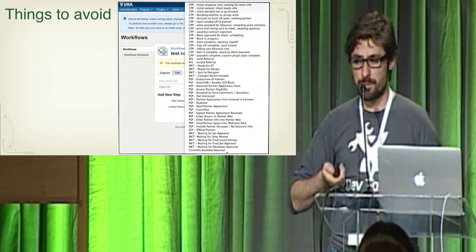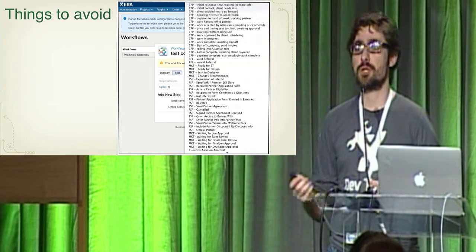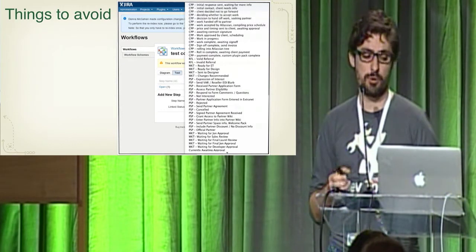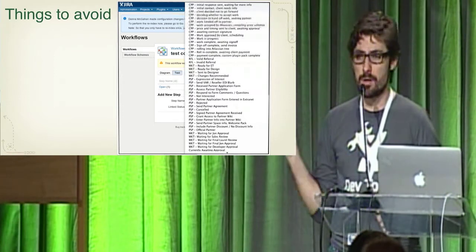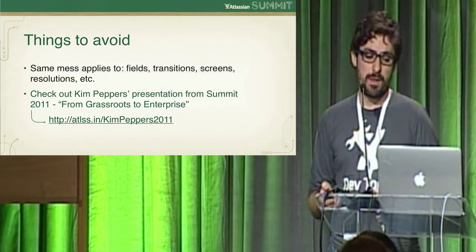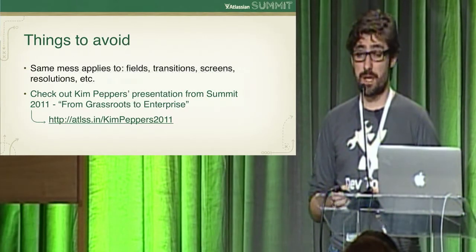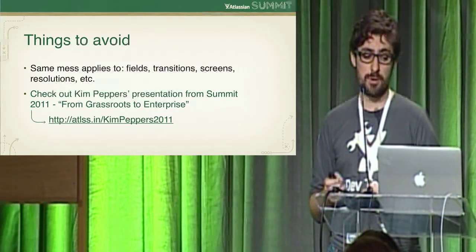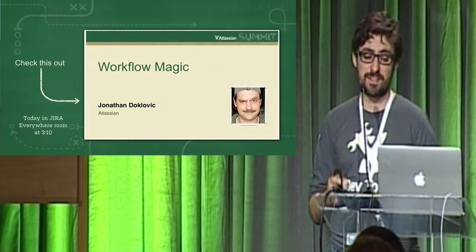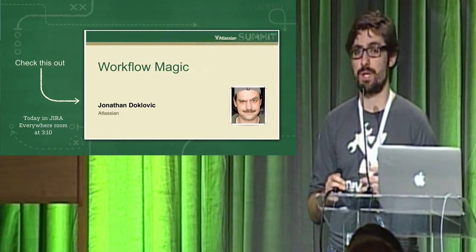And Kim Peppers, who I mentioned before, actually highlighted a lot of these good tips in her Summit talk last year, Growing Jira from the Grassroots to the Enterprise. So really go check out that talk online to get some more ideas around that. And also, make sure you check out Jonathan Doklovic's talk today on workflow magic. He's going to give you a fantastic way to share workflows between Jira instances.